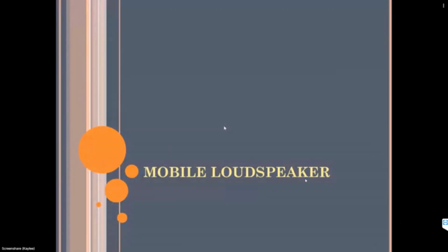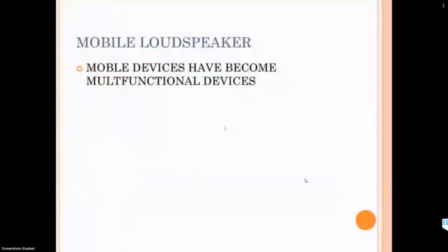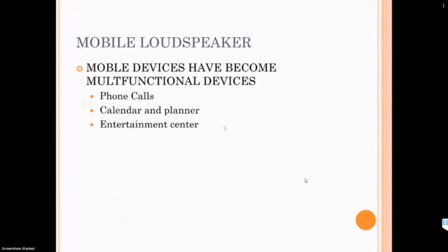Okay, so let's put away our model railroading applications for a second, and let's talk about cell phone speakers. Let's talk about our cell phones. Really, any mobile device. It could be our tablets, it could be our laptops, what have you. Our mobile devices have truly become multifunctional devices. And what does that mean? Well, think about it. We use our phones not just to make phone calls, but also as a calendar, a planner, notifications, our entertainment center. I'm sure some of you are watching this over your tablet or cell phones. So your audio has to be able to produce it.